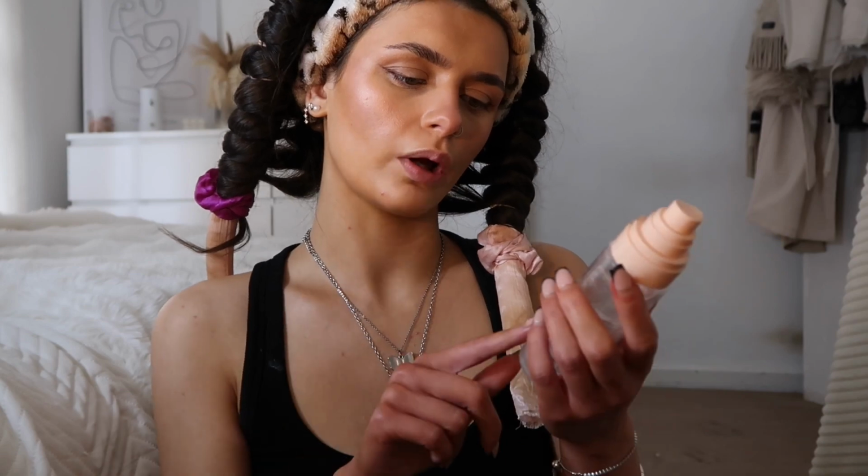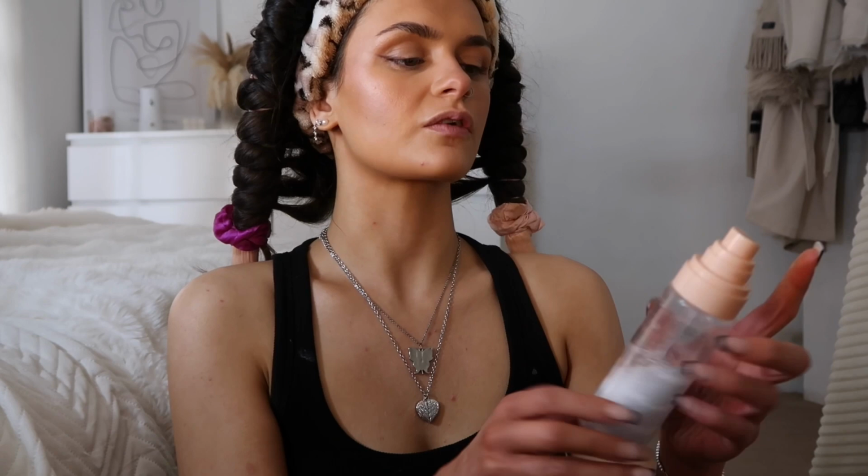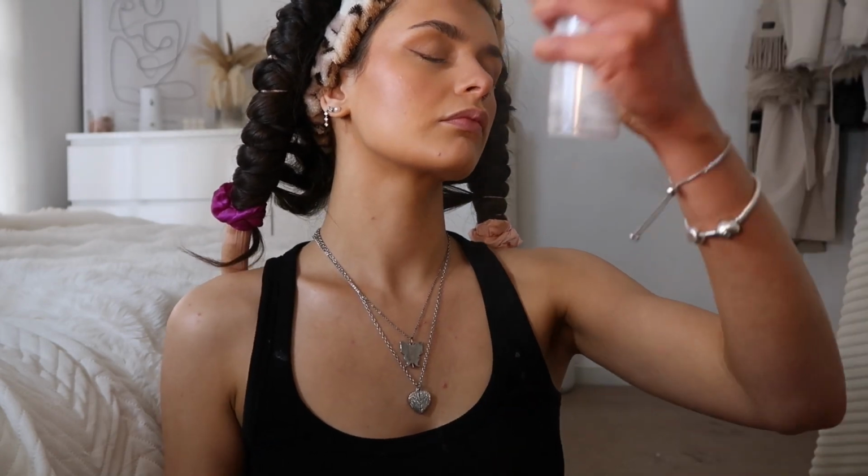Now I'm just going to set down with a little bit of the Beauty Crop Amelia Olivia Glow Milk Mist, the Ceiling Set Mist. I love this. Drench my skin in this every single day. This just adds so much more glow back to the skin as well.